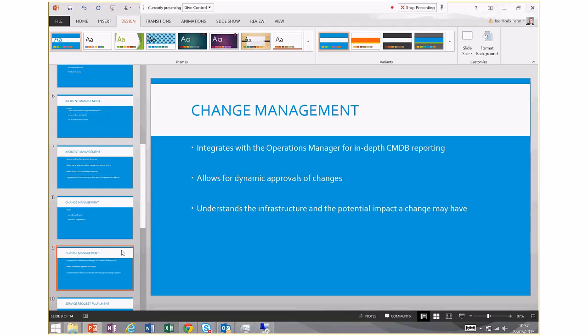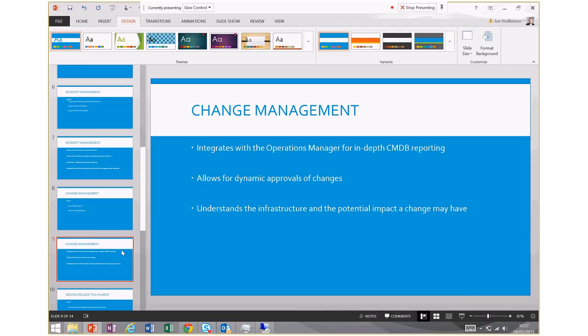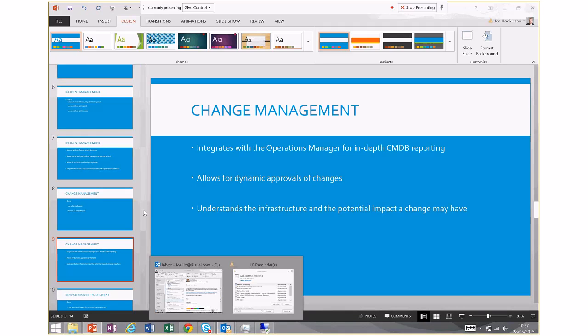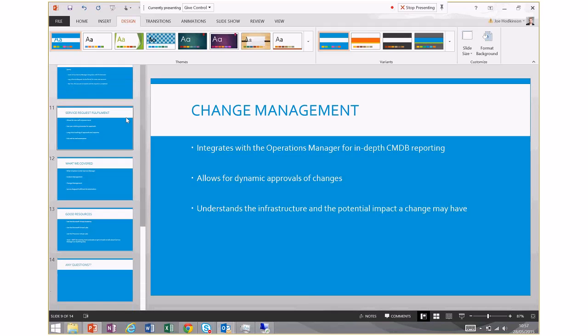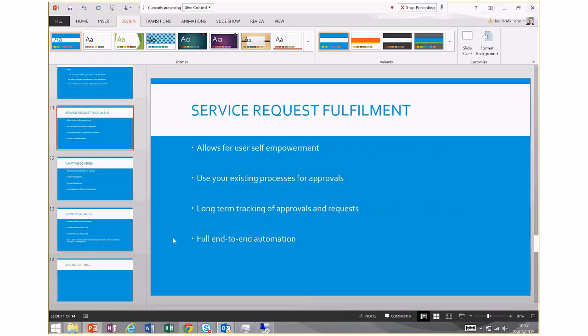Okay, so finally, I think we've probably run over by quite a bit. I want to have a look at service request fulfillment, which is another really exciting area for automation and taking some of the workload off your IT department and putting it back onto the users and back onto the actual infrastructure, rather than having your service desk people sitting there doing mundane tasks.